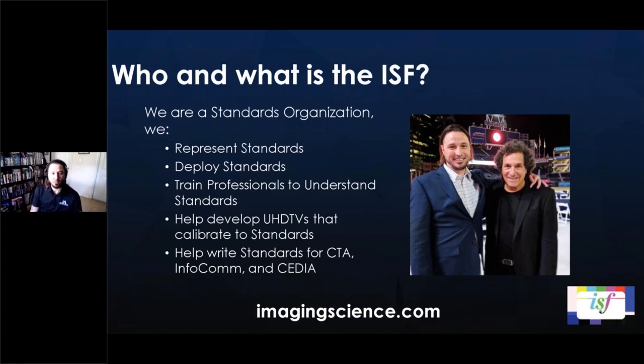So the ISF represents standards, really just a standards organization. We work directly with TV manufacturers to help them with their menus and their picture controls. We work with a lot of manufacturers when it comes to sources and test equipment and all kinds of different things. So a lot of times you'll see that ISF logo on a display or on a tool or something like that.